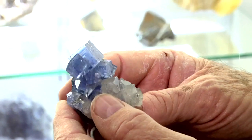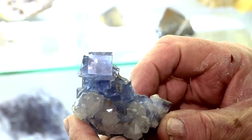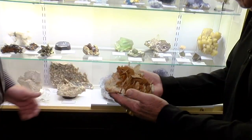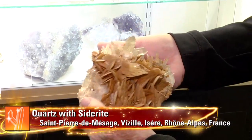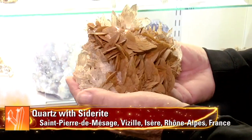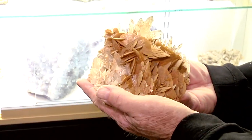With quartz. Wow, what a shading of blue. This is the classic Saint-Pierre de Massage. The size of these crystals of siderite with the quartz, and they're kind of smoky back here. That's fabulous. Oh, I like that.